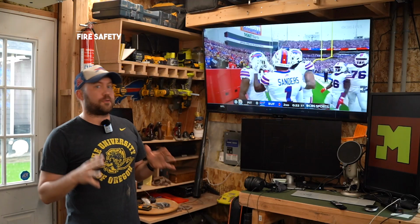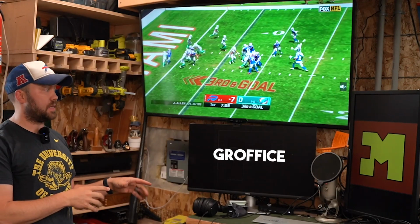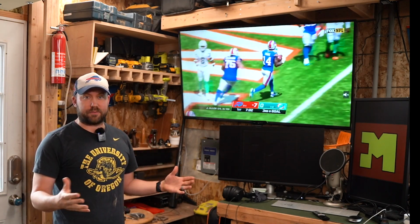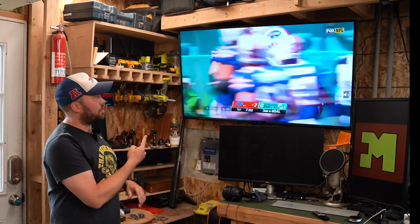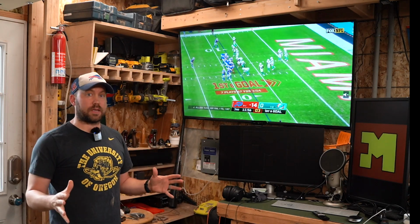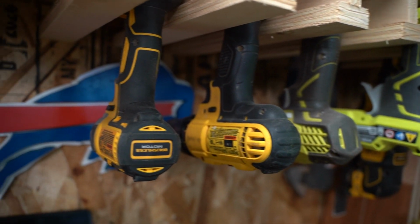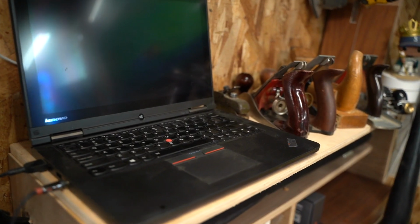Welcome. So the first stop on my tour is this corner, which I lovingly call my groffice because it's where my computer is, so I can do all my editing and also set up any files for my shaper, do all that kind of stuff, answer emails, check YouTube, anything like that. Above that are Buffalo Bills highlights because I have an oversized TV, which is absolutely necessary in a shop. Then next to that is a drill storage area, a Buffalo Bills logo behind that, and then all sorts of other elements. So I have some hand planes.